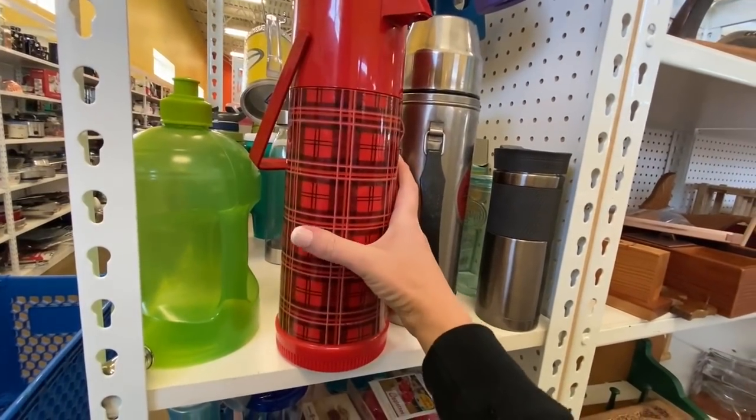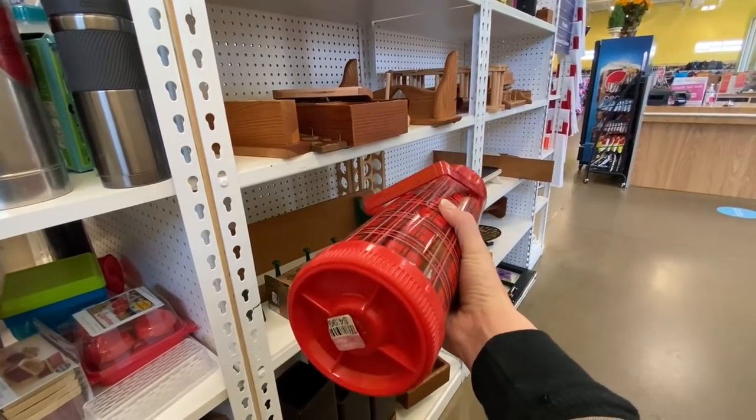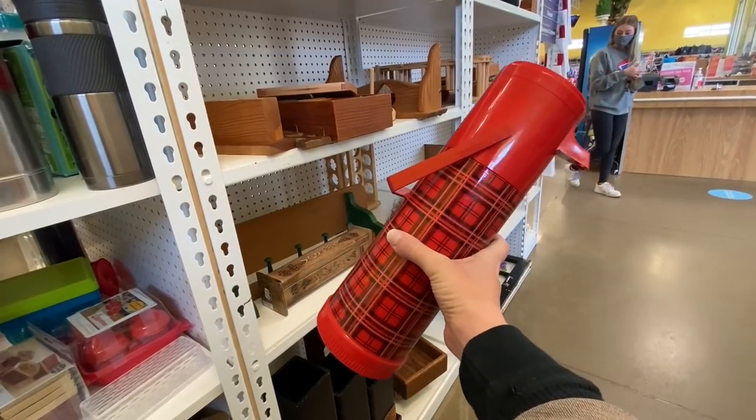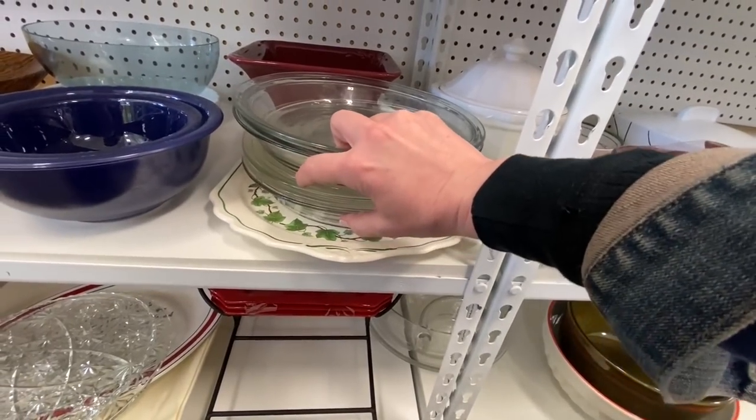I can't believe this is the first thermos I have found in the wild that wasn't in an antique shop, and it's the pump kind, and I don't collect thermoses, so I didn't pick this one up, but I did think it was really neat and I really had fun finding it.